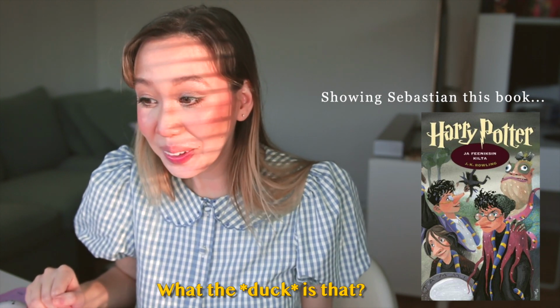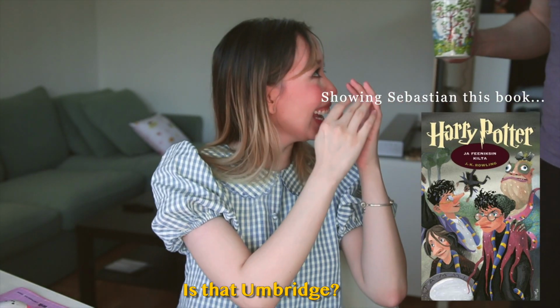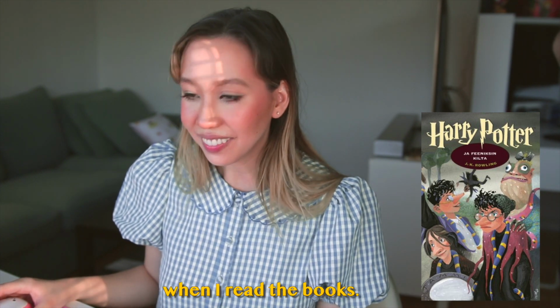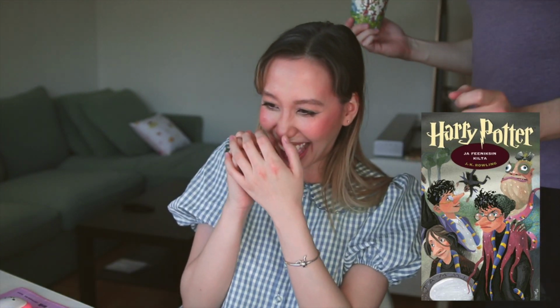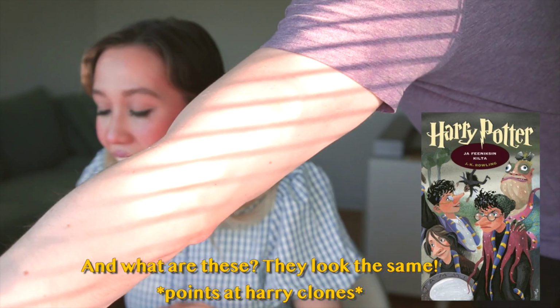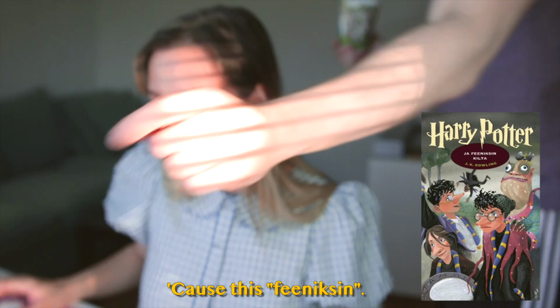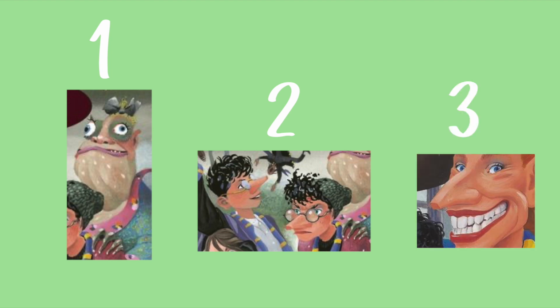Oh, what the heck is that? That's the Finnish version. What the heck is this? I know, that's what I was saying. Is that Umbridge? That's what I was trying to guess. That's kind of how I imagined Umbridge when I read the book. Really? Like a sea creature? What the heck is this? What are these? They look the same. That's what I was saying, that this is like the same person. It has to be the Order of the Phoenix, because there's a Phoenix there. Oh, okay. 1 sea creature Umbridge out of 10. Or perhaps 2 cloned Harry Potters out of 10. No, 3 abnormally large noses out of 10.